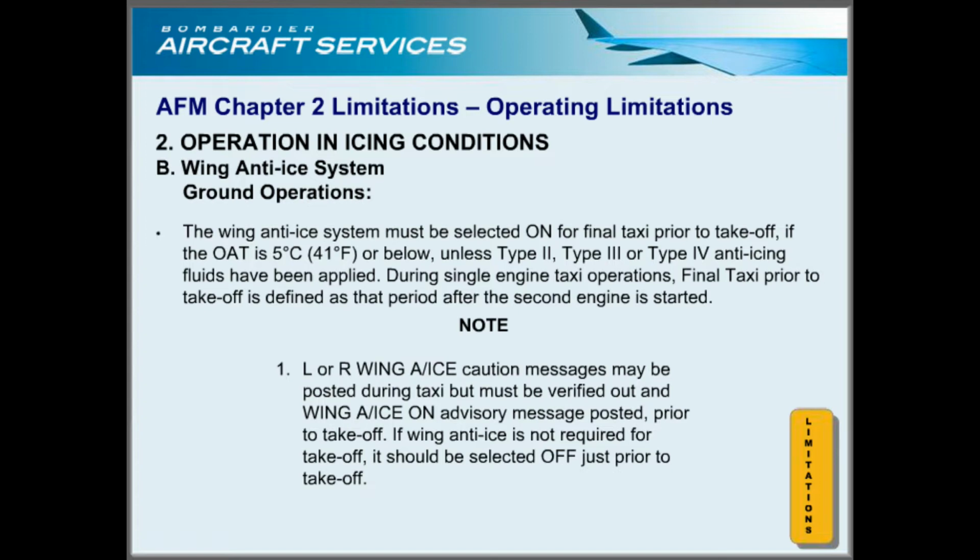Two notes follow. The first note identifies that during taxi with wing anti-icing selected on and the engines at low power, the left or right wing anti-ice caution messages may be posted. Prior to takeoff, the caution messages must be verified out and wing anti-ice on advisory message posted. These conditions ensure that the wing leading edge has achieved a minimum temperature necessary for the intent of this limitation to be satisfied. If wing anti-ice is not required for takeoff, it should be selected off just prior to takeoff.